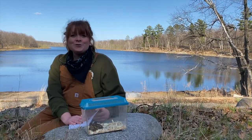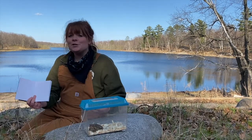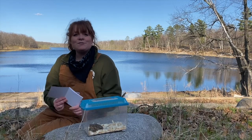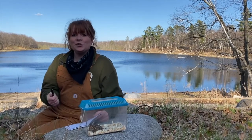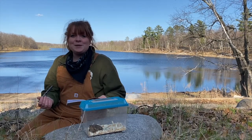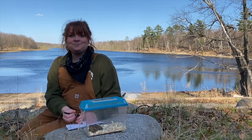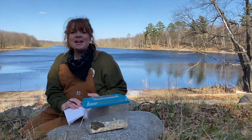So if you could grab a piece of paper, doesn't have to be a notebook, nothing fancy, just a piece of paper and something to write with. If you need to pause, just hit pause, go grab something. We will be recording our phenology observations. So we have our pen and paper.